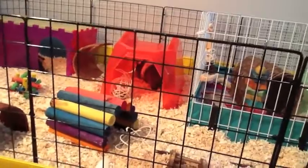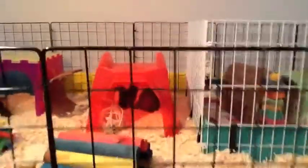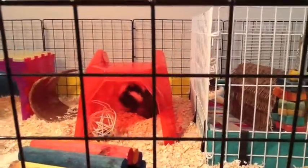Rose, why are you doing that? She's picking up the back of the barn and moving it. She looks pink. Hi, pig. You look pink. Pink and brown.